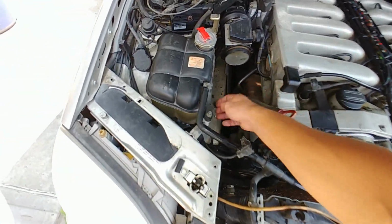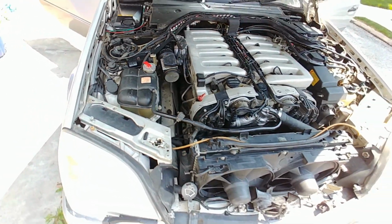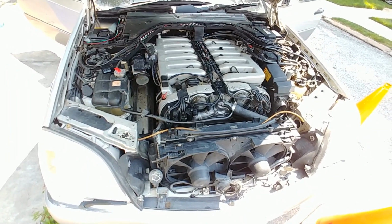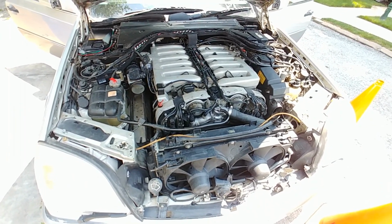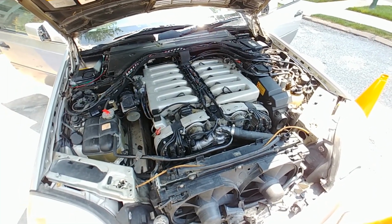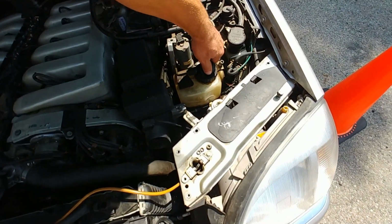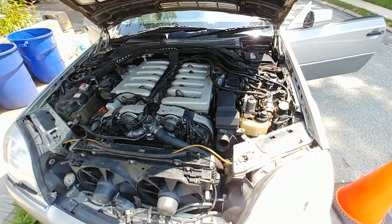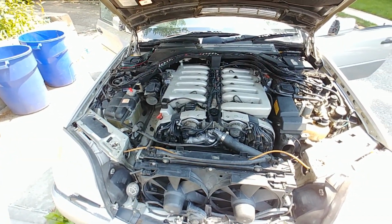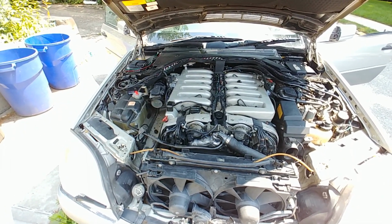Okay, so engine mounts, again, if you want to do those, we can do those, but that's what I need at the moment. I'll make a list, and then we're going to move on with whatever we need and continue the repairs.